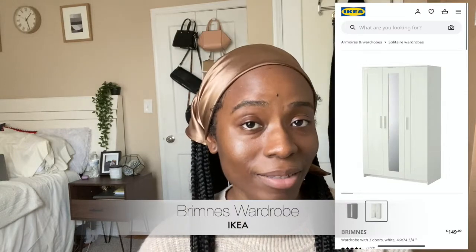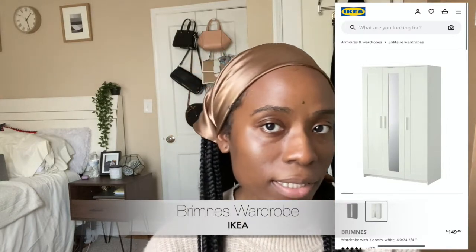So today I will be having a wardrobe being built in my room. I ordered a wardrobe from IKEA and it was actually delivered yesterday. It's called the Brimnes, I don't know if I'm pronouncing it right, but it's the Brimnes Wardrobe. I do have somebody who will be coming in today to build the wardrobe for me because I just don't have the strength or the time. I have time, but I just don't want to do it. But yeah, so I will be showing you guys that. And that's pretty much all I'm doing today.